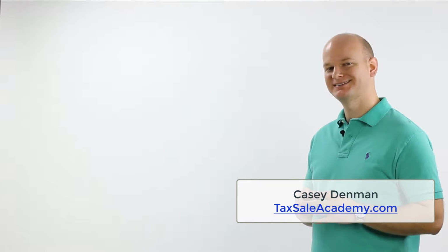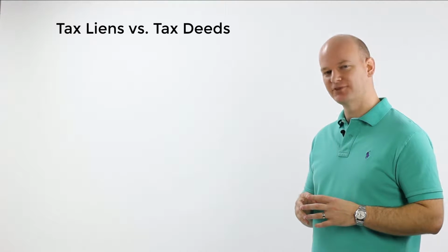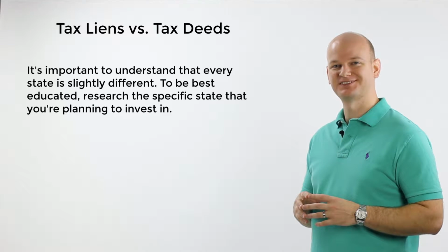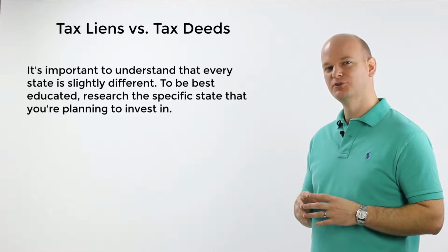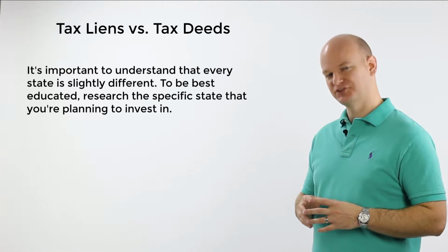Today we're comparing tax liens and tax deeds. Now we must first understand that every state is just a little bit different. So be sure to research the specific state that you're interested in for the most detailed information about that state. But let's go ahead and compare the two now.